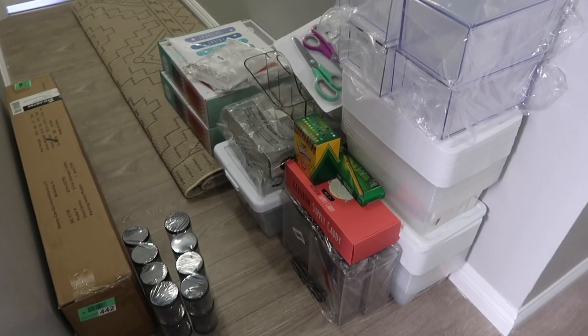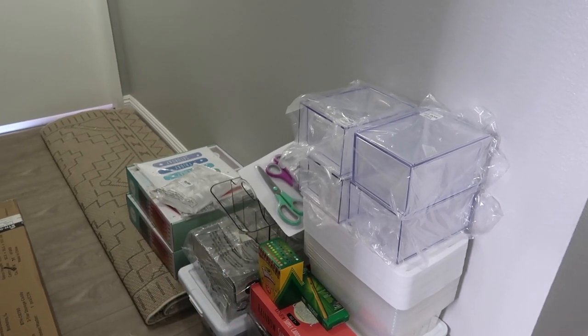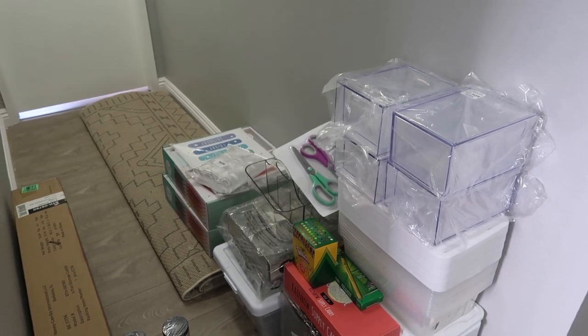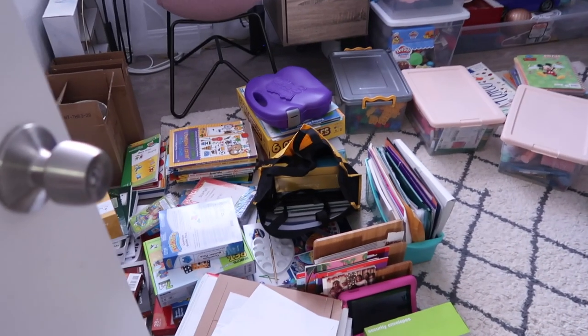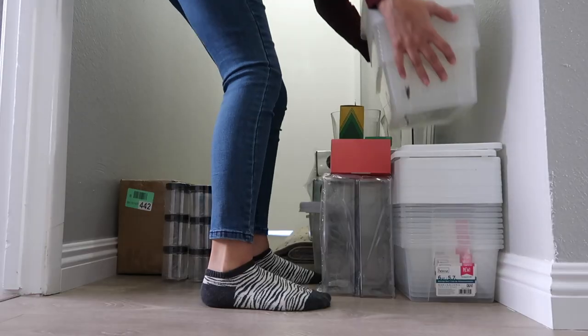Step number two is going to be organizing. So I'm gonna go ahead and open all of these bins, start placing them on the shelf. That way I can figure out which bins I want where. And then I'm going to start organizing all of this and placing it inside of the bins.